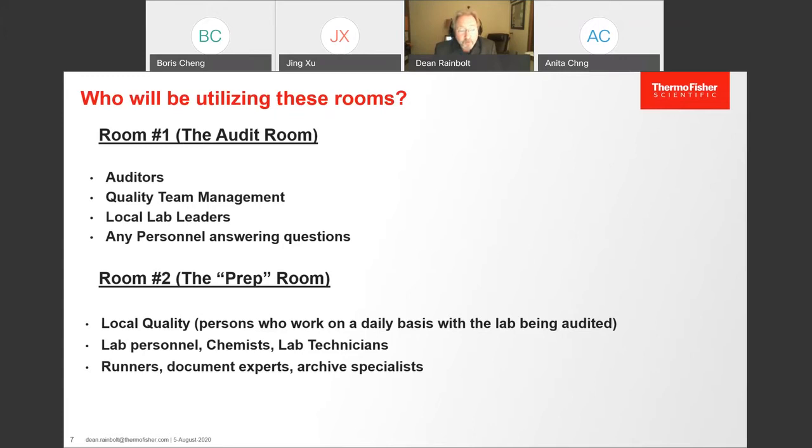Room number 2 will have the local quality persons. These are the folks that work day to day with the situations and issues that your laboratory faces in everyday operations. If you have a problem with an instrument or a product or a result, you want the quality people that you go to in that room, because they'll know what their management is looking for in the answer. You're going to have your lab personnel in there, your chemists and lab technicians. Anybody who has been trained to answer these questions will be needed in that room.